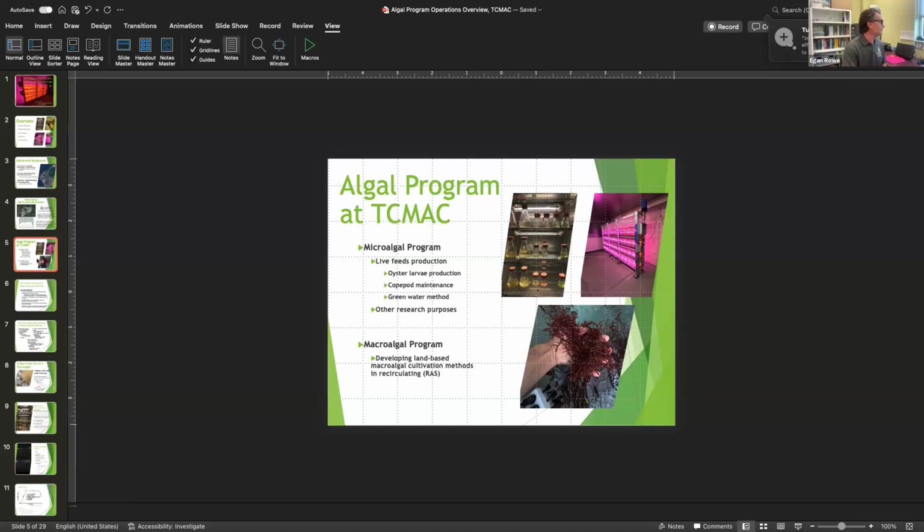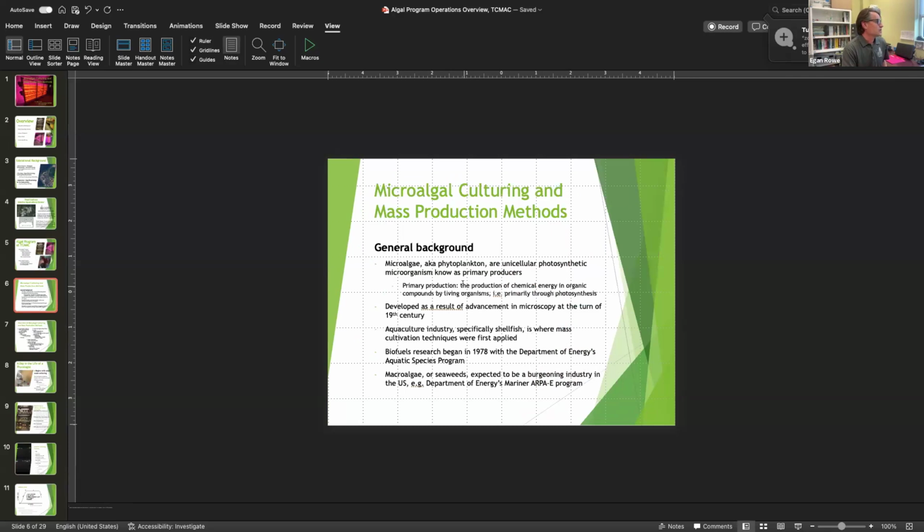The algae program beyond that, just a general background in macro or microalgae culturing and mass production. It really is fundamental, since these guys are primary producers. You know, they're unicellular organisms and they're the base of the food chain. But this really came about with advancement in microscopy.